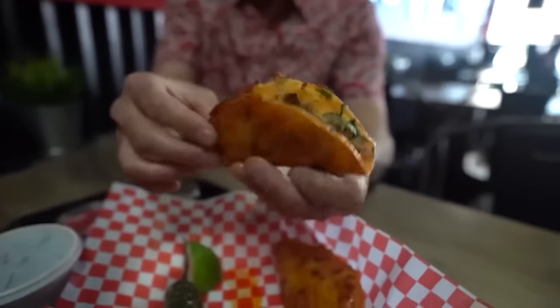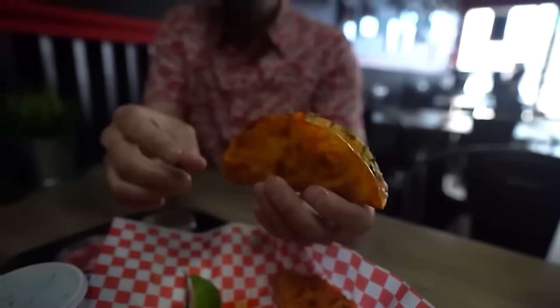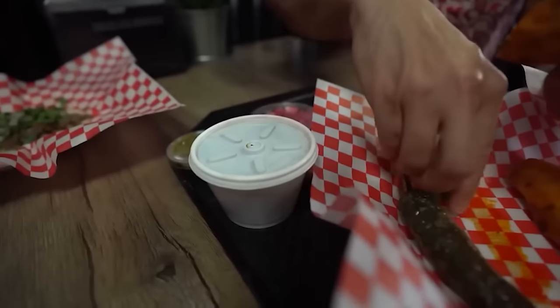Their best seller as well. It's really the rage now, right? But boy, they taste good. And you see them making it. Look at that, all that melted cheese and the beef and everything. Nice little crispy toast on it. It's crispy. And of course, you got the consomme to dip in there.